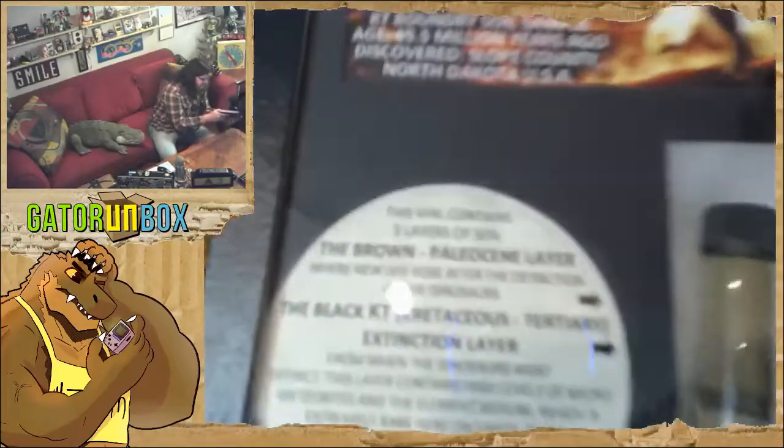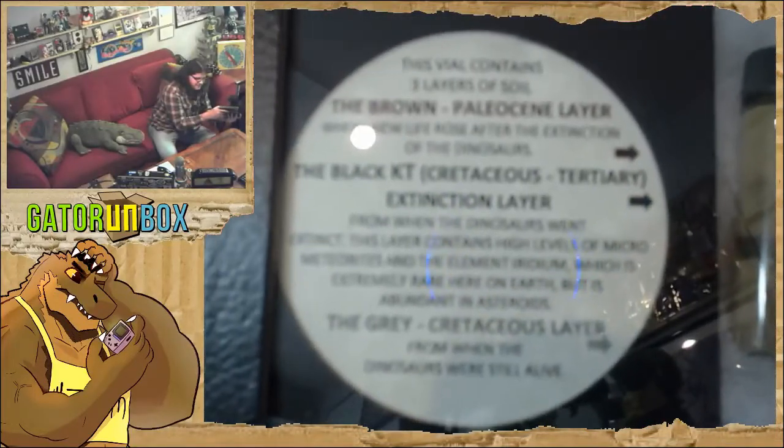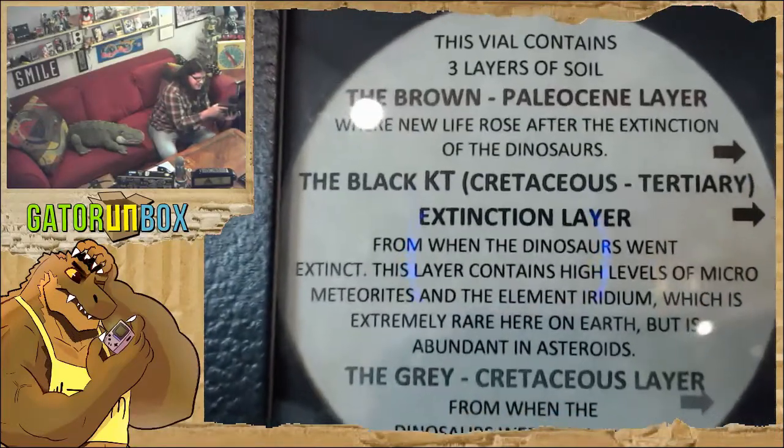So, hang on. Let me. There we go. This vial contains 3 layers of soil.